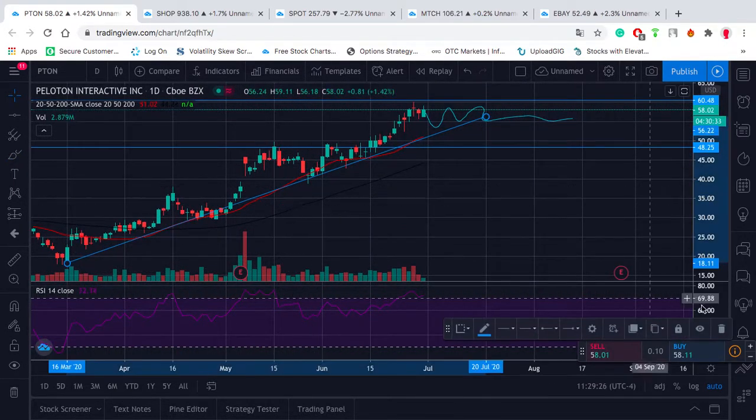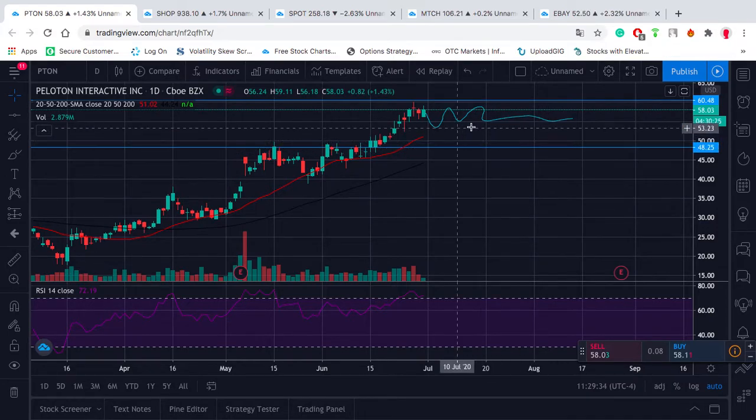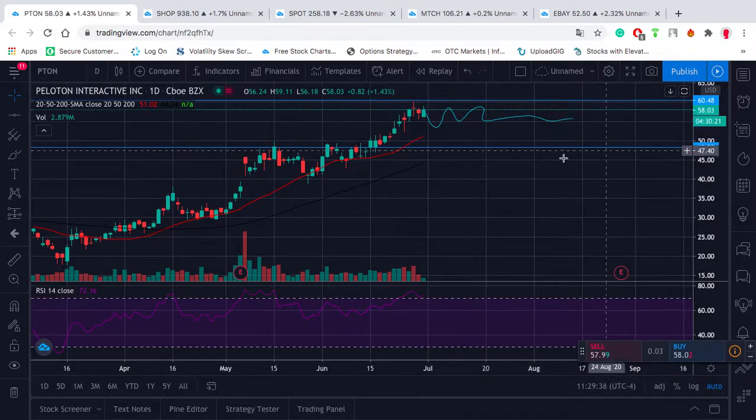If a trend line breaks, if you have that bullish trend line and then it goes through and breaks, it just means that you went from a bullish state to a neutral state. It doesn't necessarily mean that you're bearish now. So I'm just expecting some choppy sideways action on Peloton like we had earlier when it was overbought. Sell some calls up at this resistance.